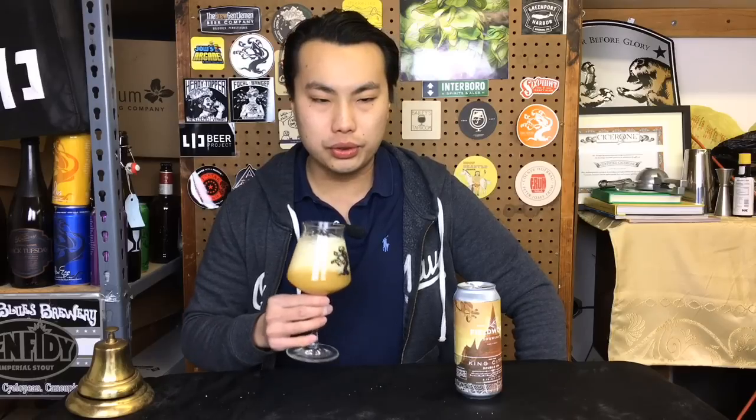It's mangoes. It's ripe. It's got a little bit of a fruity, kind of stone fruit maybe, ester profile, or that could just be the hops. It smells juicy. What else can I say? Cheers.